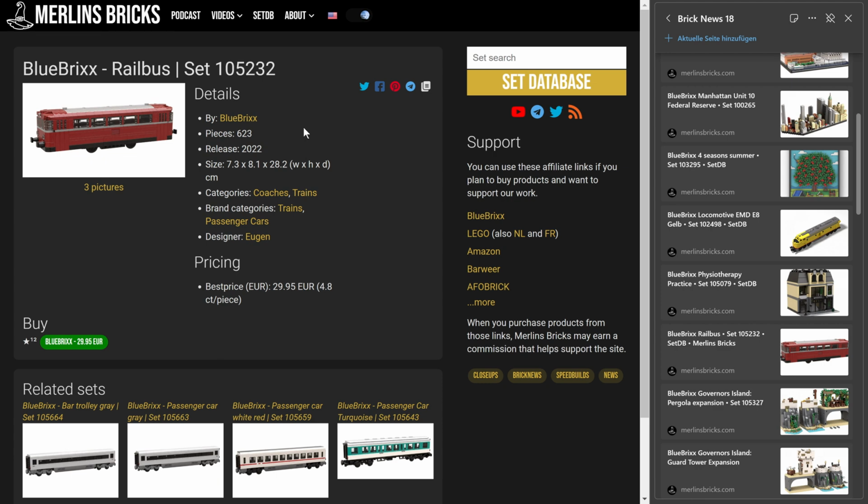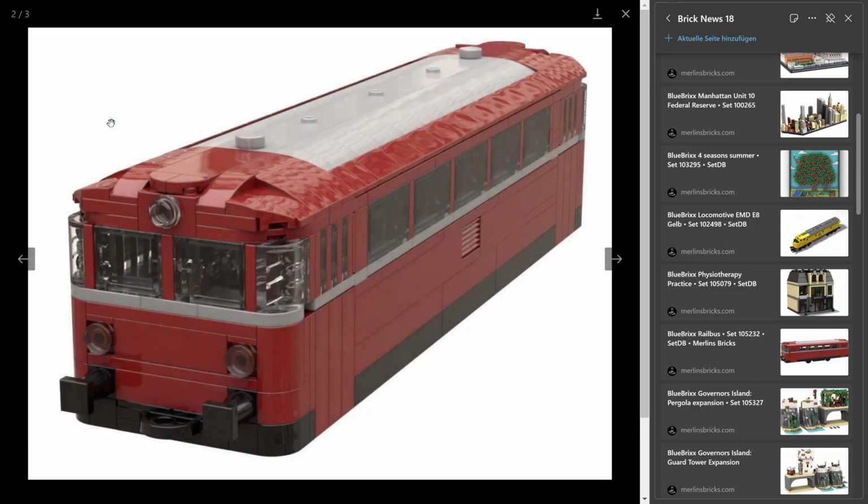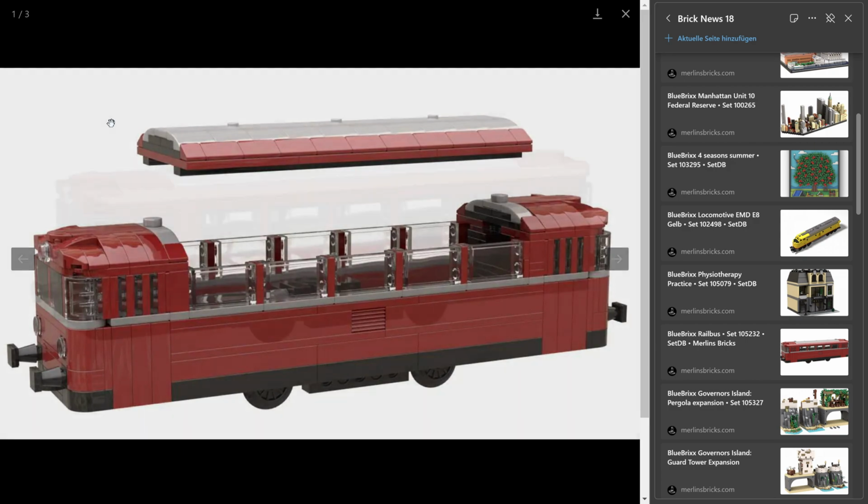And then we have the 8-stud version of the rail bus from BlueBrixx. I think that's a German thing. I do believe the 105232, 623 pieces. BlueBrixx is asking for 30 euros, again including tax. It's an 8-stud version of the rail bus. You can open the roof, I guess, to look inside. I cannot really say from these pictures how many seats you have inside.